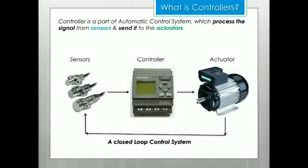The controller is a part of an automatic control system, because it is the brain of the control system. It senses the signals from the sensors and sends them to the actuators. An actuator simply actuates the signals, which make any huge machine run, where a single 24 volt or 12 volt signal can actuate the motors.